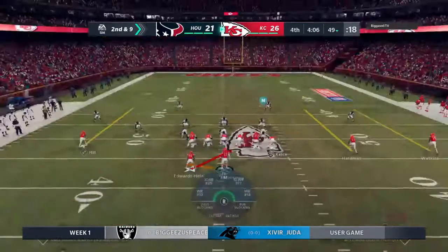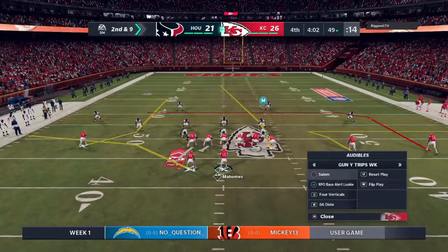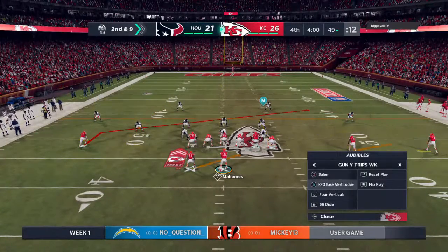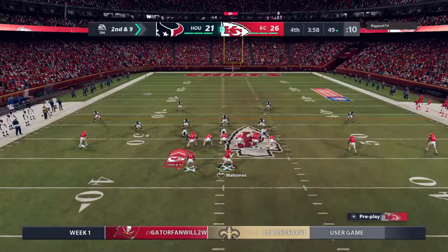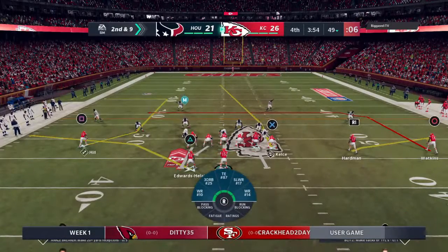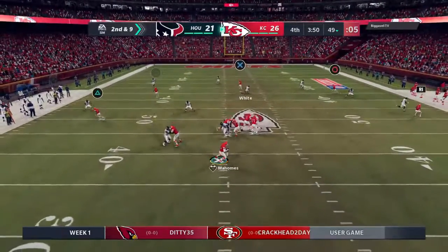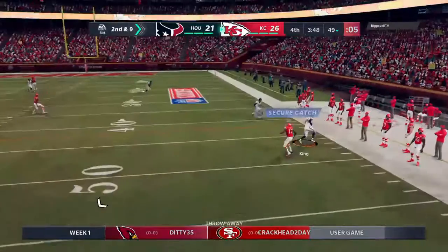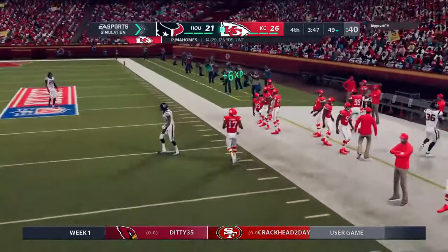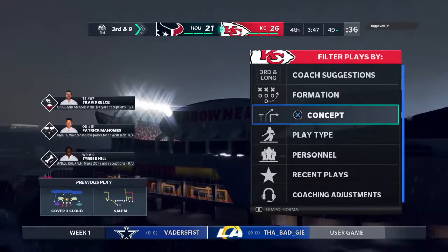Now it's 2nd and 9. Check three. Hey, 15. Hey, 57. Check, 43. Throwing now is Mahomes, and seeing nowhere to throw, he chucks this one away from harm. Incomplete. Now it's 3rd down.